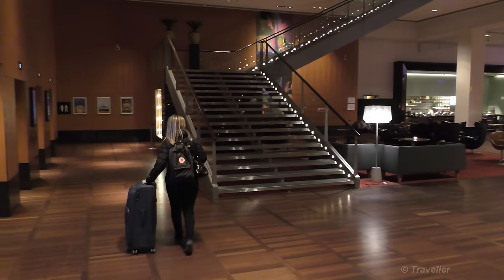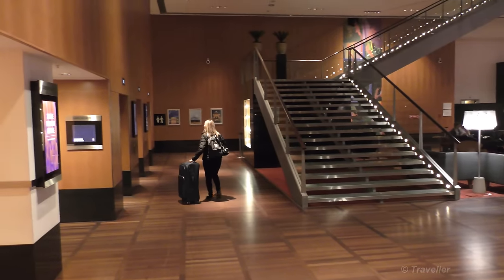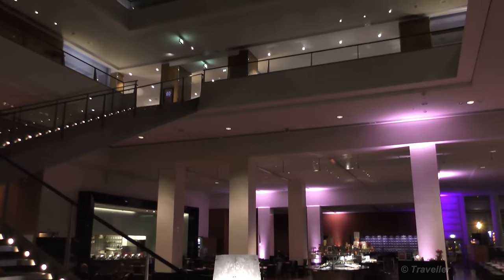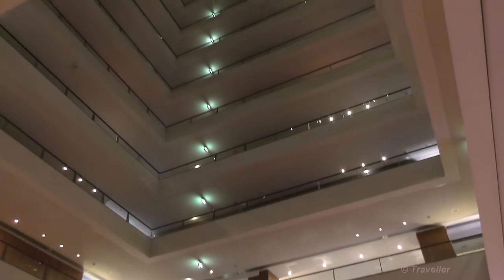Just making our way to the room. We found out that we got an upgrade to a deluxe room on the 11th floor. Just before I make my way over to the lift where Maro's standing, let's just have a look up straight above us. It's actually a very beautiful open plan hotel.